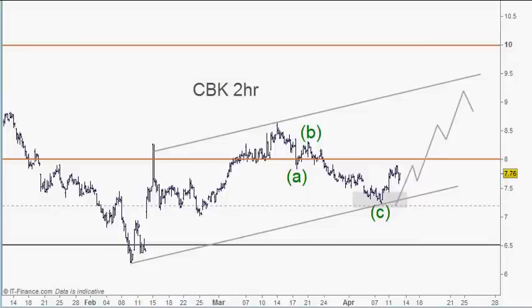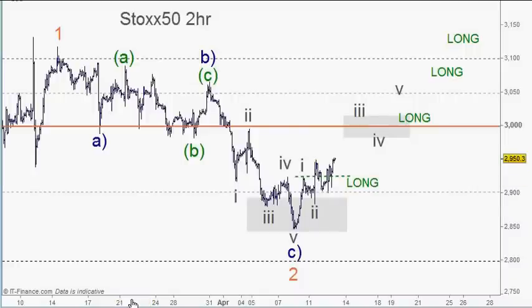The Stock 50 is also moving along, not as nicely as some of the other markets. When we looked at CBK just a little while ago, we could see a nice 5-wave structure up off the low, whereas this one is a little bit scruffy, isn't it? But it's getting there. It's moving up, and once again, from this high of wave 1 and wave 2, the 61.8% retracement level is at this major level here at 3.